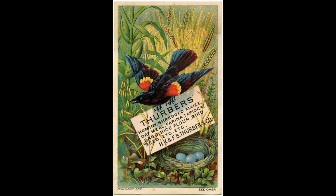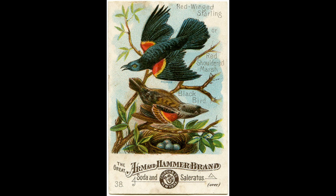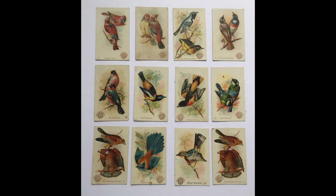The first set was called Useful Birds of America, and they basically were created to try to spread knowledge about birds so that people would stop killing them for their meat and feathers, which was happening frequently at the time. Each card featured a short history of the type of bird pictured on the card. The series also included an additional 6-card set called Beautiful Birds.